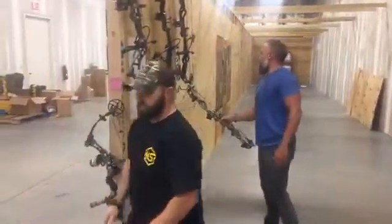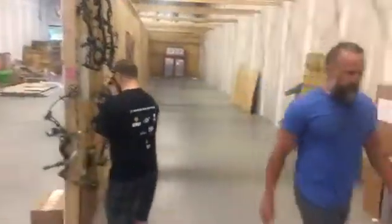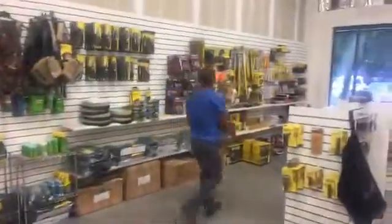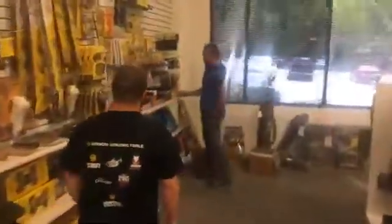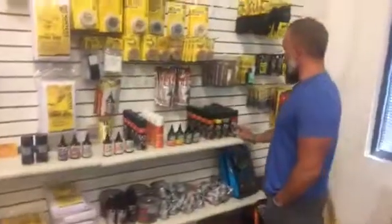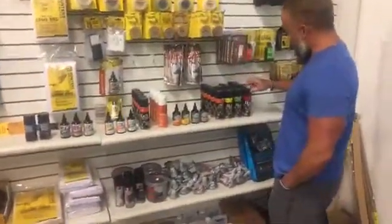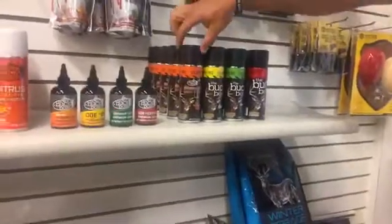Alright, so today we're going to do just a quick overview of what Buck Bomb's really known for. Obviously the urines, the scent attractants. Over the next few weeks, we'll be going into these in a little more detail. We just want to give you an overview. We're going to focus on fall, basically big game, and give a general overview.